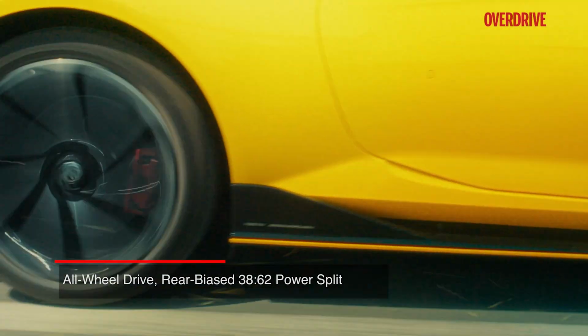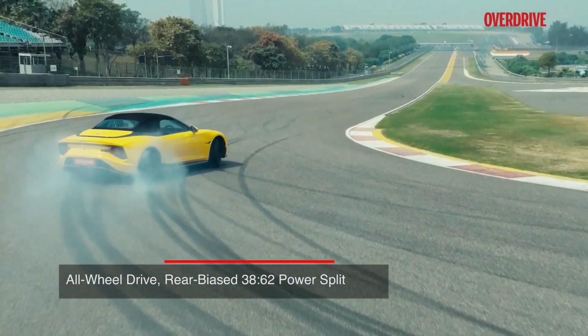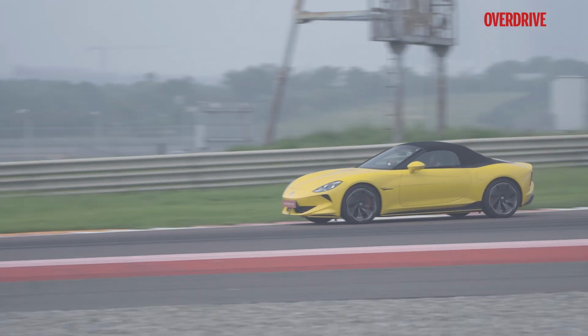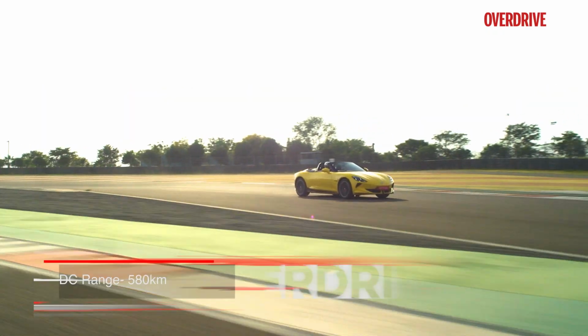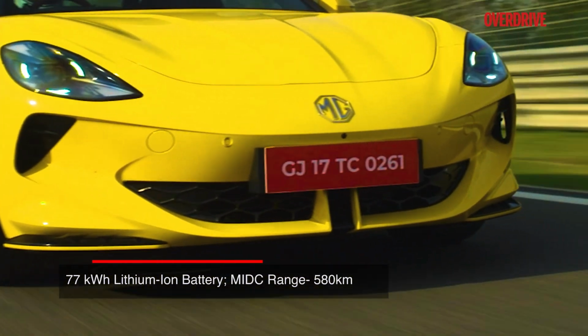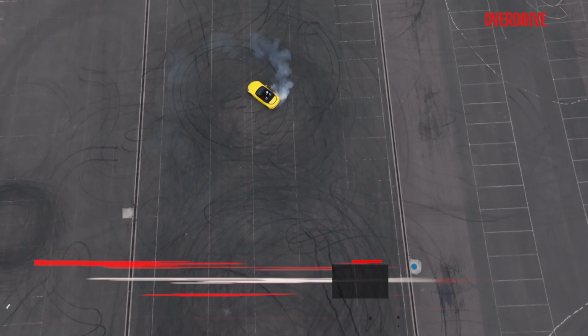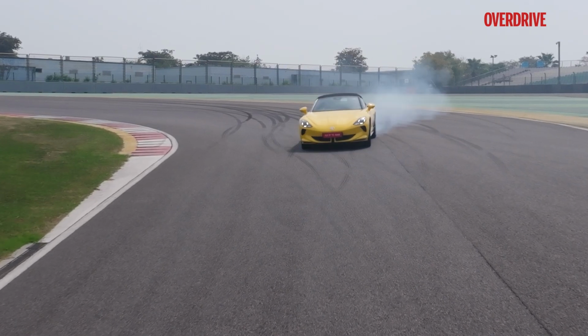There is 50-50 weight distribution and a rear biased 38-62 torque split. This is impressive considering the MG is packing a large 77 kWh battery pack with 580 km of MIDC range. This also means you will get those traffic light thrills like with other fast EVs.